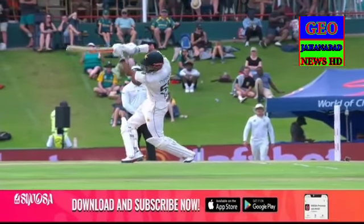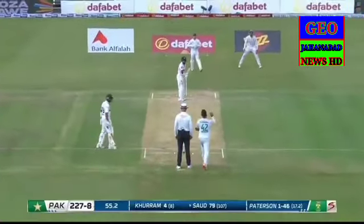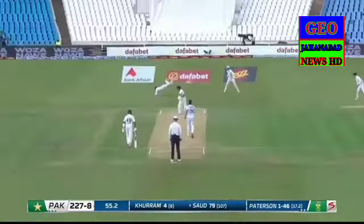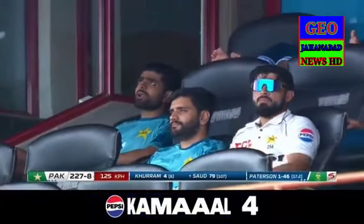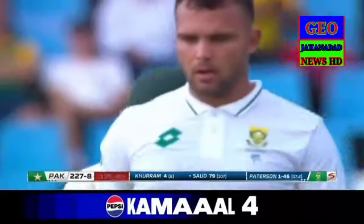Yeah, that's the change of gear I was talking about. So much in control. That's gone fine for 4. Precious runs. Yeah, every run is being cheered in the dugout. That was a wild one down the leg side.